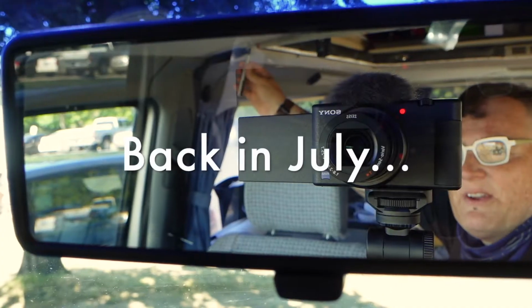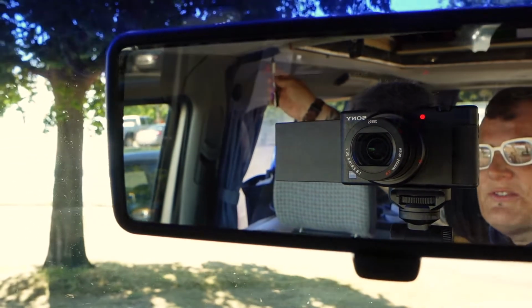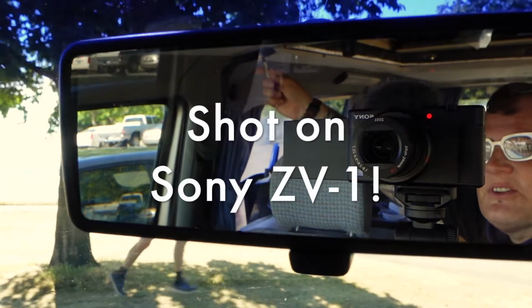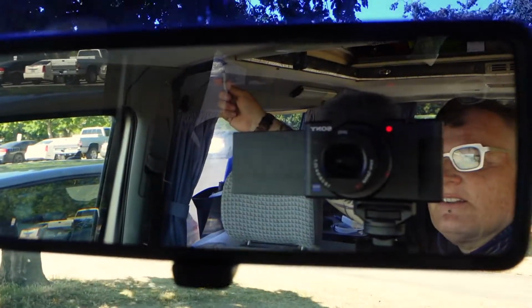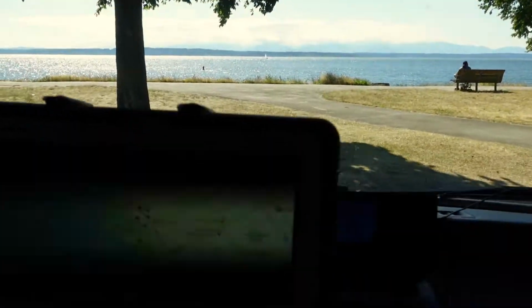Hey folks, I'm here in Seattle at the beach and I wanted to give you a quick tour of some of the tech we brought along on this trip. And I want to thank some folks along the way. This is me in the rearview mirror of my Volkswagen camper van. And first, let's start with some technology that we use to navigate and drive with.